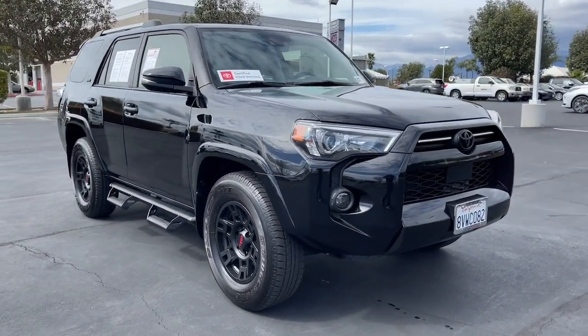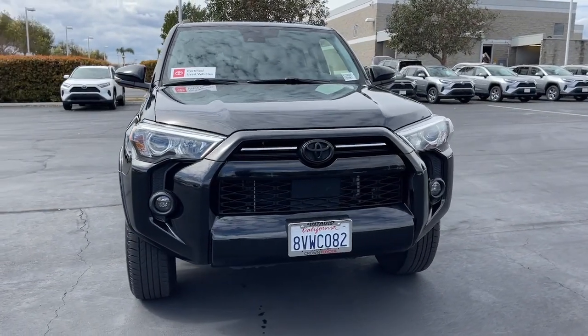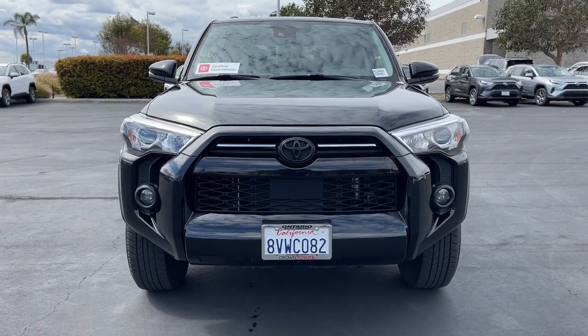Rugged trail machine meets reliable family hauler in this capable 4Runner. See for yourself when you take it out for a test drive.